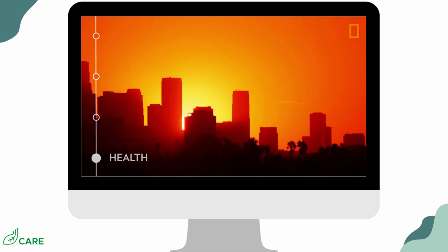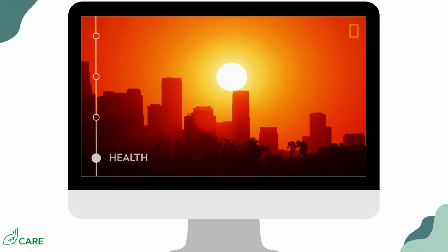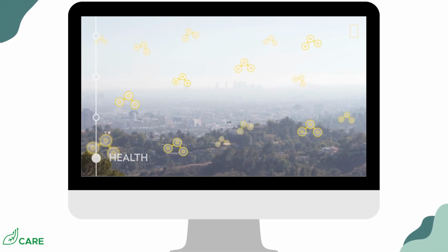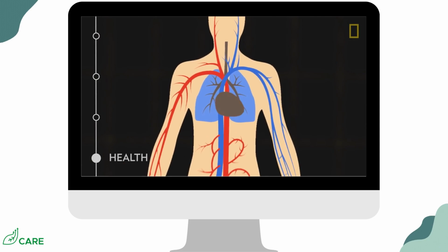In urban areas, the warmer atmosphere creates an environment that traps and increases the amount of smog. This is because smog contains ozone particles, which increase rapidly at higher temperatures. Exposure to higher levels of smog can cause health problems such as asthma, heart disease, and lung cancer.